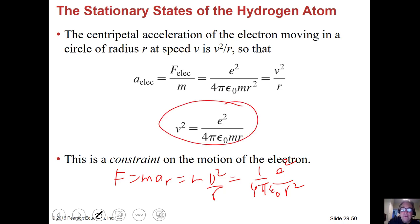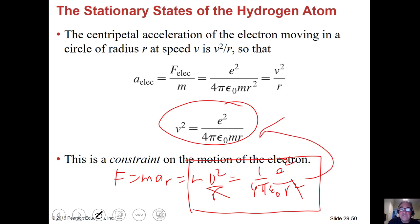If you take a look at this and you solve for v, this r cancels with one of those r's, and you have to divide both sides by m. So if you do that to this formula, that's where this is actually coming from. That's the speed of the electron.